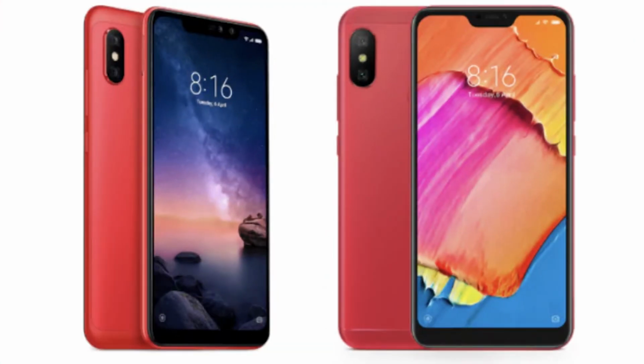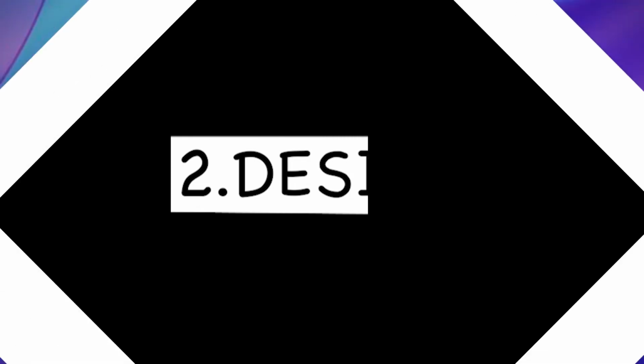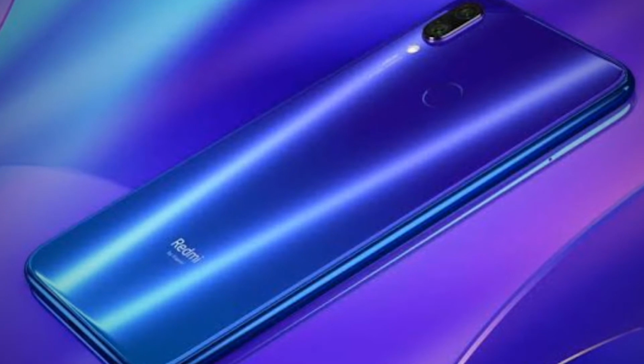When Xiaomi launched Note 6 Pro, many fans hated Xiaomi's strategy of launching new phones with the same features under different names. But with Note 7 we get what fans asked for, a complete design overhaul with an all new gradient paint job like Honor and Huawei phones.